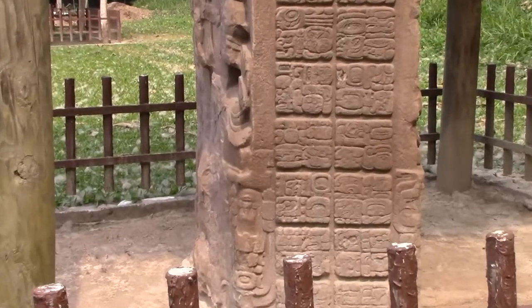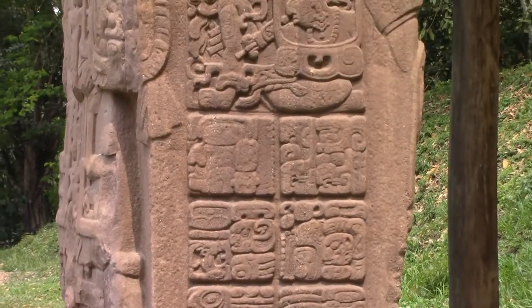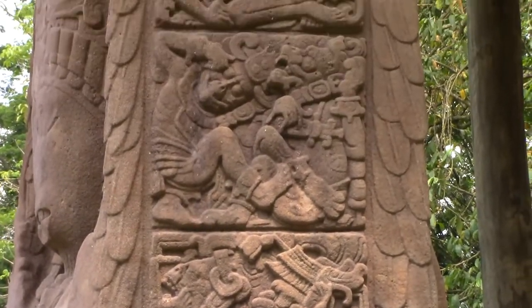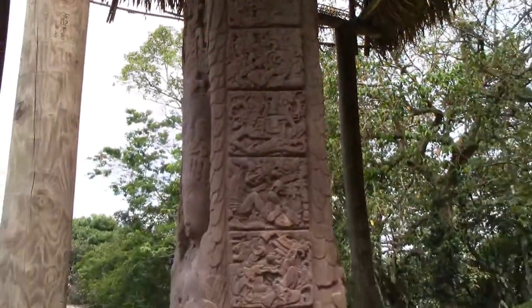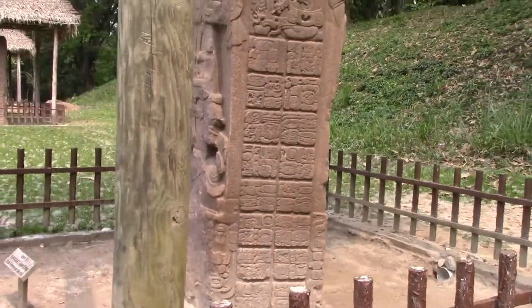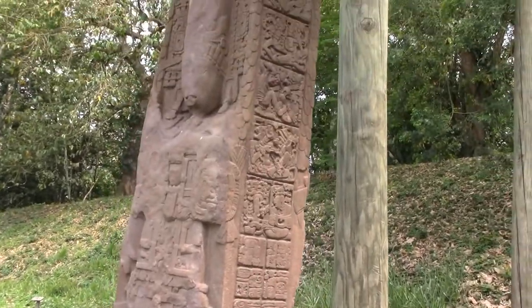Intricate. Yeah, it almost looks Asian. You know, it looks like it's from India. And who knows? As far as we know, they might have even had trade with Asia. And see all the hieroglyphics. Who knows exactly the meaning of it? But I'm sure there is a meaning for everything. But look how well preserved that is.